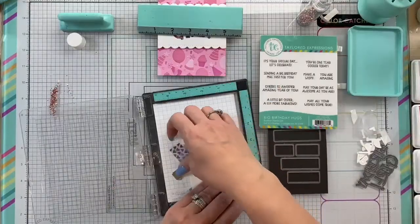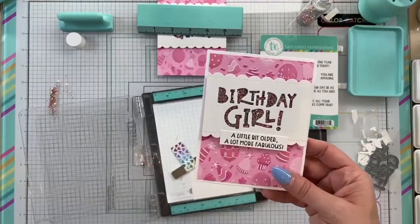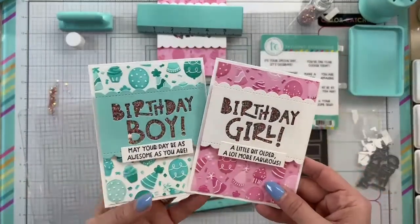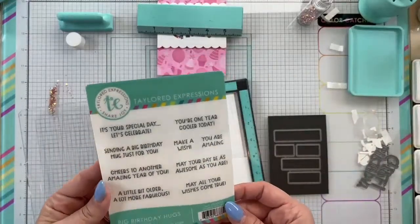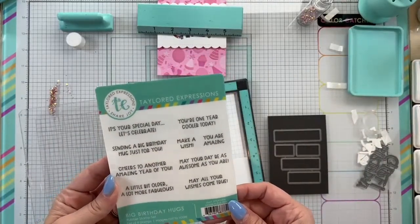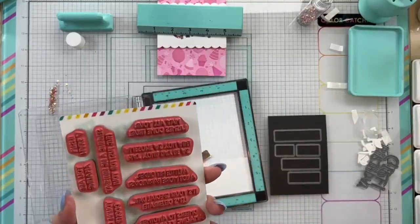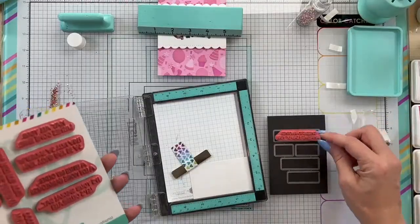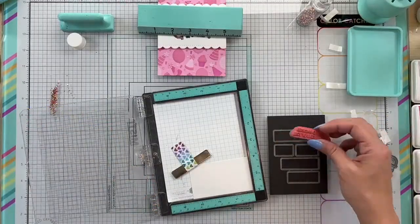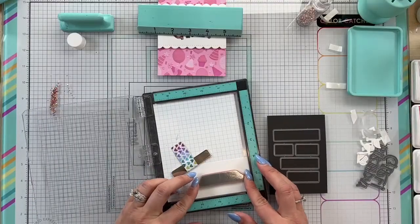And let's choose something different. I did the other one as a little bit older, a lot more fabulous. Ooh! And may your day be as awesome as you are. So, how about cheers to another amazing year of you? Ooh, I like that. Is that the biggest one? Ooh, that's the biggest one. I used the biggest one. Okay, super. Happy about it.